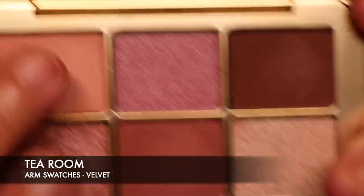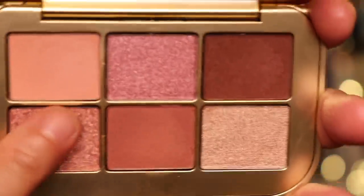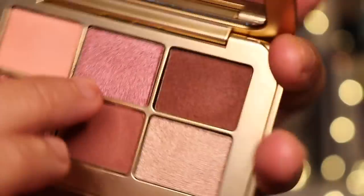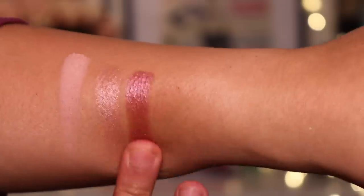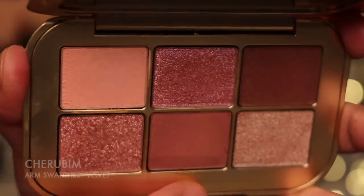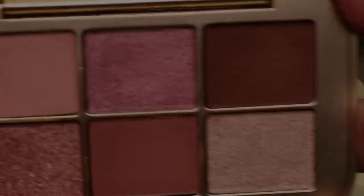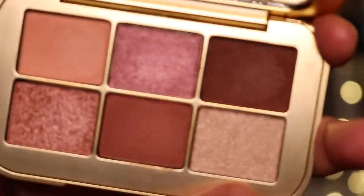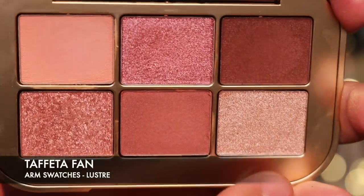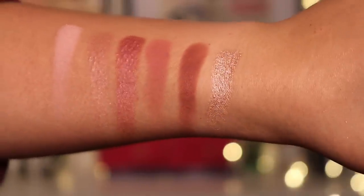So let's start off with Tea Room, which is this one here. Now we're going to go to the one underneath, and it's called Love in Venice, and this is in the Luminous formula. Then we're going to go to the top here, which is Tomorrow's Party, in the Metallic formula. Then we move on to the one below, Cherubim, and that's in Velvet. The final two at the end: this is Vintage Mulberry in Velvet. And then the final shade at the bottom is Taffeta Fan, in the Lust formula. Beautiful.